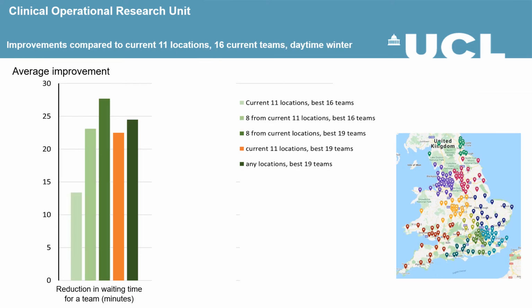So now we're looking at the absolute improvements compared to the current situation of 11 current locations, 16 current teams, daytime winter. We're looking at the busiest period, again, on the grounds that if you can optimize the busiest period, you'll optimize everything else.